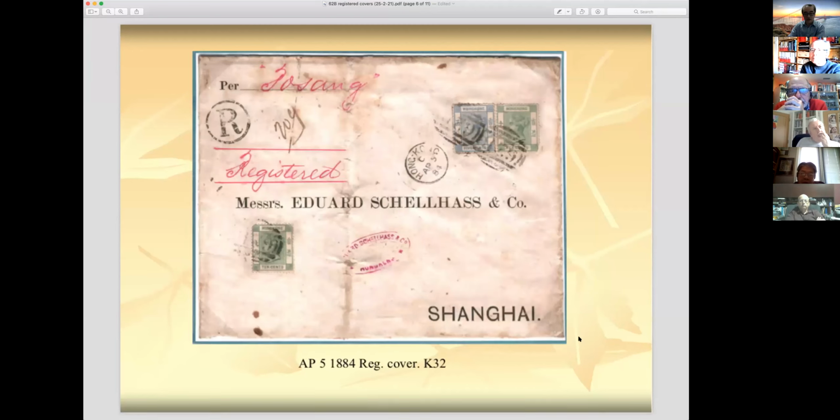And then you've got this one. It's an incoming cover. I mean, it is the Hong Kong to Shanghai. It's a local cover. Then sent by private ship. This is a private ship. And then also the same type of 6 with a very small loop.